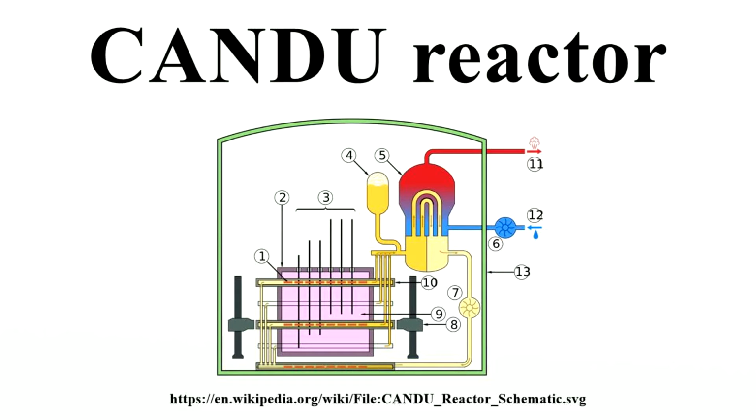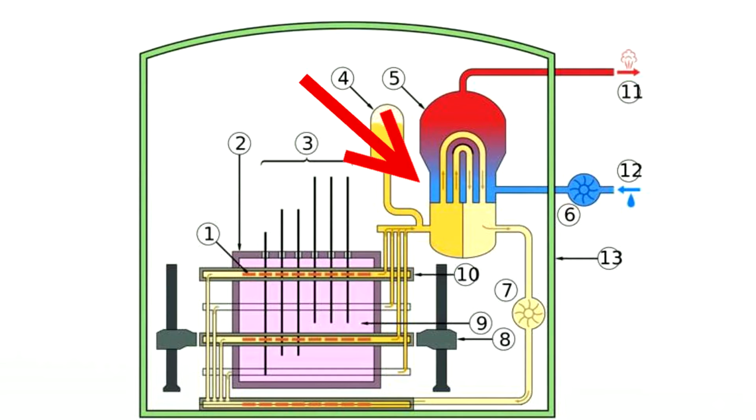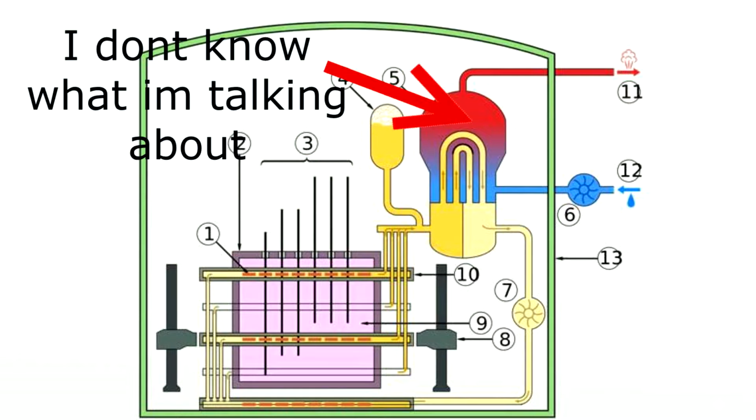In Canada we use CANDU reactors, which also happen to be invented in Canada. They use magic rocks to heat some water, and then it makes the water a gas, and then it makes a thing spin, which makes electricity. But why do we use magic rocks? Well, it comes down to a few things.